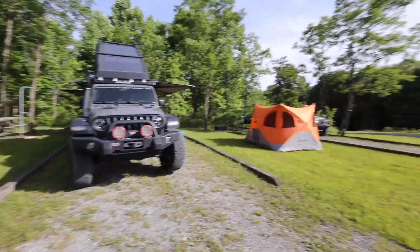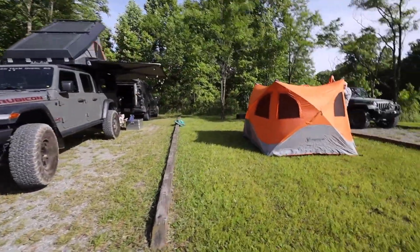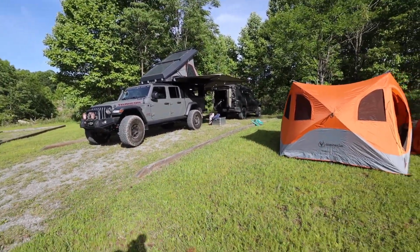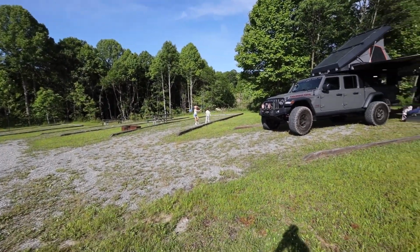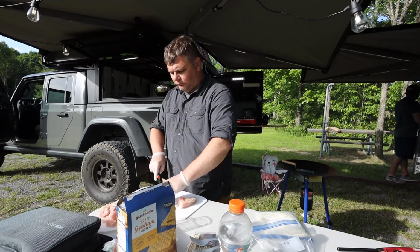So we made it up here to War Ridge Camp. We're the only ones here. Just getting started with camp. We put the two Alu-Cabs back to back and the awnings kind of over each other. And everything's working out pretty good. The kids are playing frisbee, running around. We're gonna start making dinner.